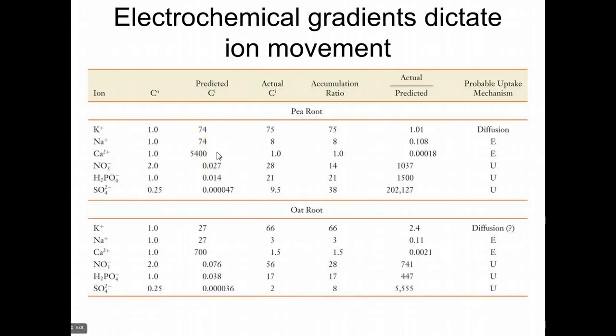Okay, here are these electrochemical gradients in pea roots and in oat root. Let's just do a couple of them here. So for potassium, we expect 74, we get 75, so probably potassium moves through by diffusion. Let's look at the next one, which is really important. We have sodium. We put it in this concentration. We predict this concentration. So we should get 74, and we get 8. So what's going on there? I'm predicting that there should be 74 inside, but I'm only getting 8.